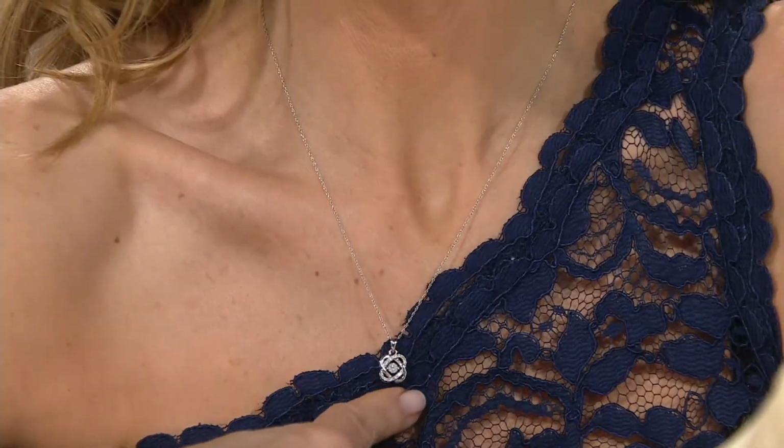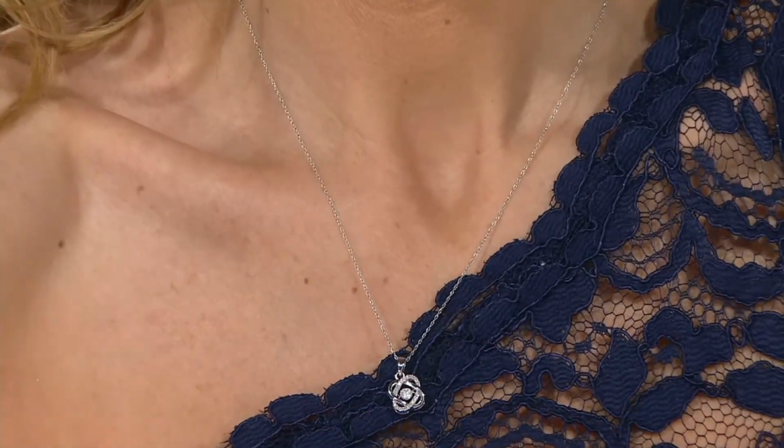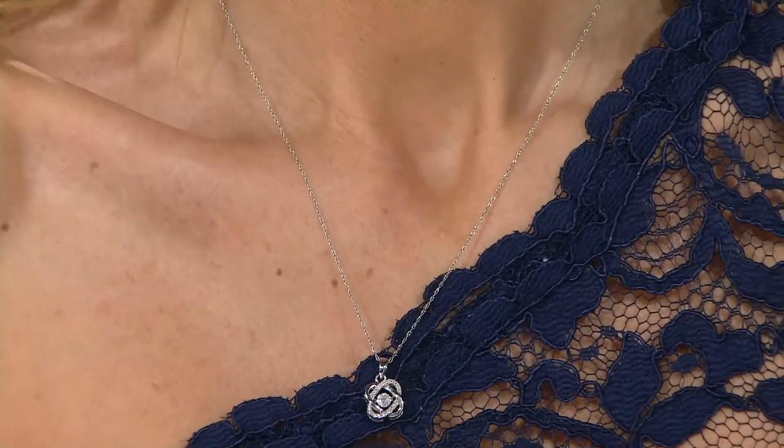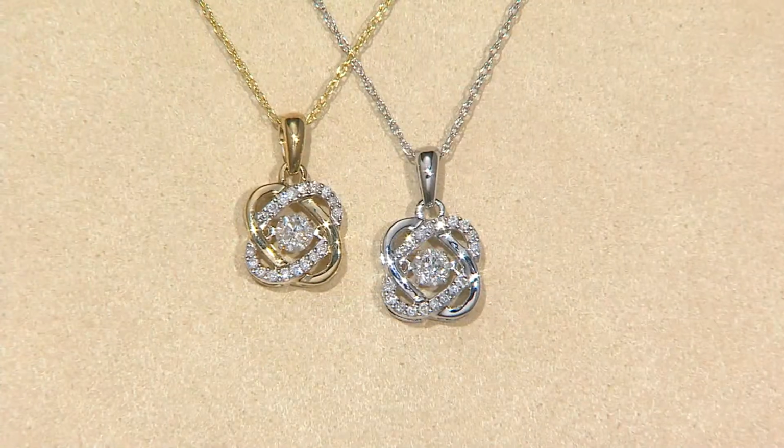Look at the sparkle. So that's what I love about Affinity. When you see that kind of fire and that kind of sparkle coming from within that diamond, and especially here, like you said, it's a large diamond, but it's constantly moving. If that wasn't well cut, if that wasn't a really nice quality, it wouldn't have that sparkle. Shake it all you want. It wouldn't be dancing. No. Or it would be a very poor dancer.